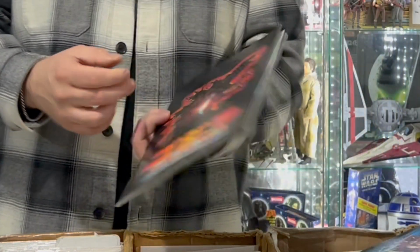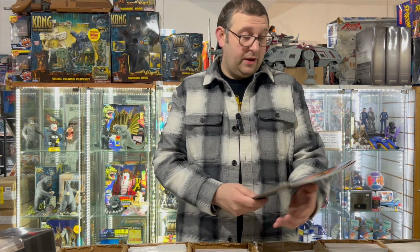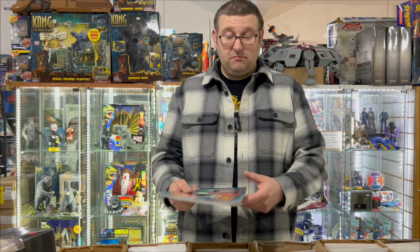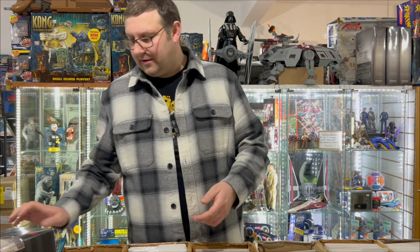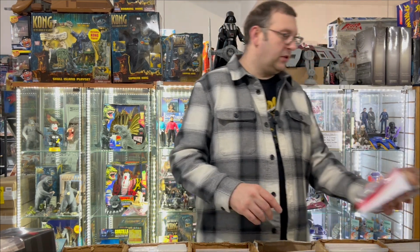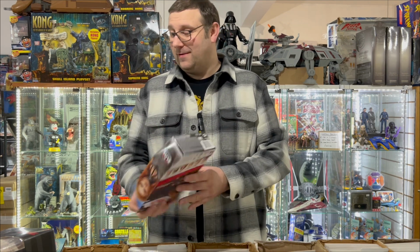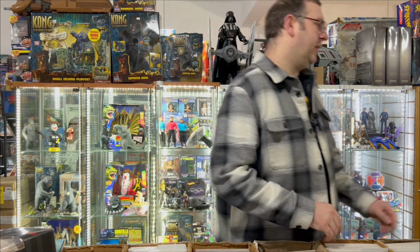I don't know if these are particularly... I've got some of these somewhere from the Godzilla collection that I haven't got around to sorting yet. And I haven't checked them up yet, so I don't know how easy these are to find. I don't know if they're common, if they're everywhere, or if they're actually quite hard to find. I do need to look those up. That chap also brought me, forgot to mention this one, a random WWE Elite collection figure, Becky Lynch. They always sell the wrestling figures, don't they?